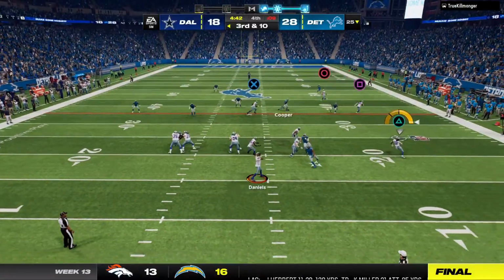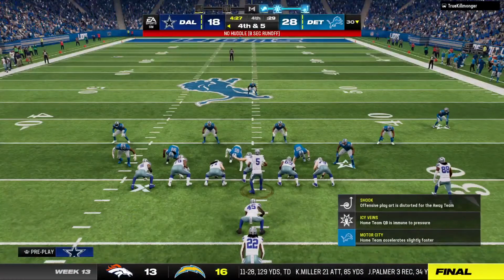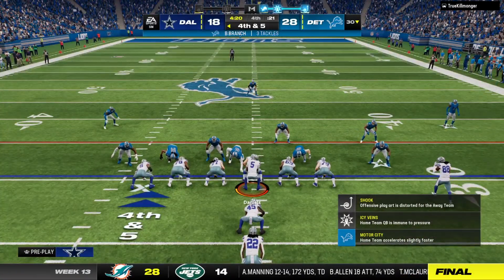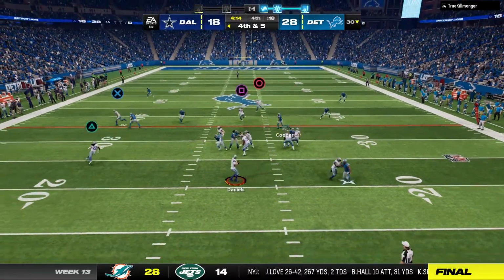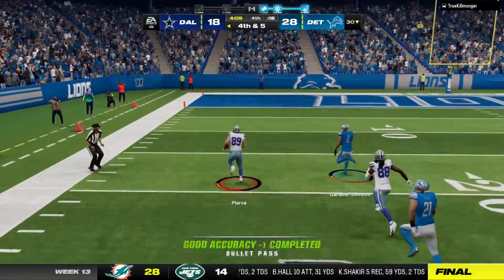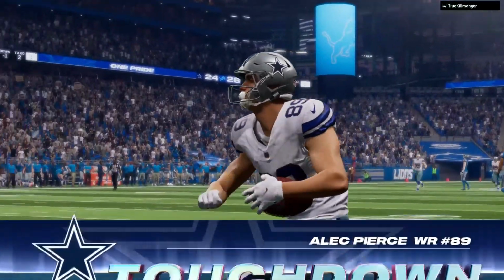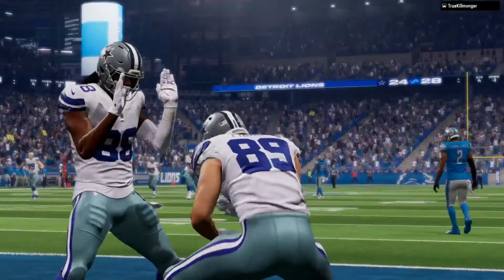Now back to throw. Got a man, and he hits him in stride. And they're going to get him down well short of the first as he can only get this to the 30. Got to try it here. He's back to throw. That is caught. They'll have the first down and then some. Down the left sideline. Touchdown, Cowboys. Alec Pierce, 70 yards. Game again here in the 4th.